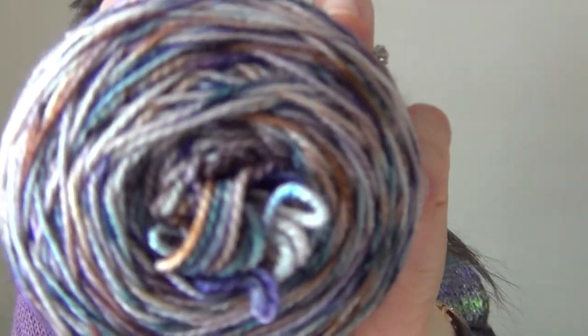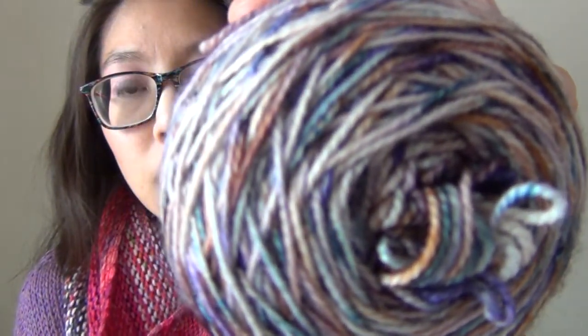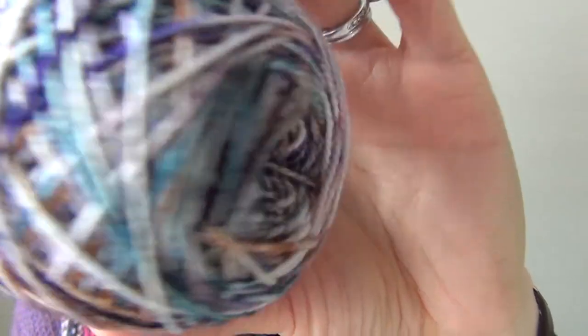Oh, let me show you the yarns individually. This is one of my contrast colors. I used these in a past sock as the main color.